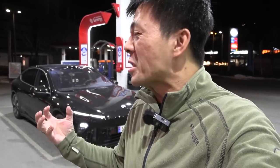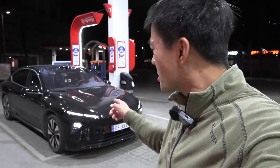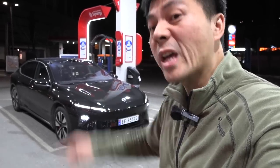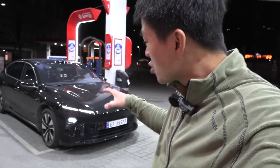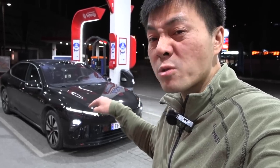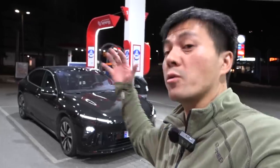Yo, what's up? We are now at Alderbru, and yes, finally we have it here. Nio ET7. This car has a drag coefficient of 0.208, I think it was. It's super sleek. It has a 100 kilowatt hour battery. It can charge at a whopping 140 kilowatt. It has manual battery heating or automatic battery heating. And we're gonna do a 1000 kilometer challenge.